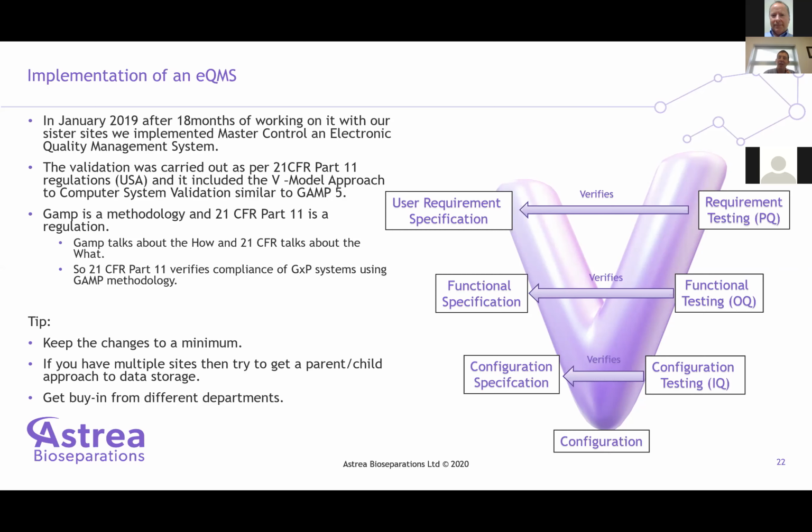And in the US, they've got what's called 21 CFR Part 11 compliance. And that's about electronic signatures, stuff like that. And really, GAMP talks about the how, 21 CFR talks about the what, in terms of what are the requirements. So what security do you need, data integrity of different systems. All these things are captured within 21 CFR.